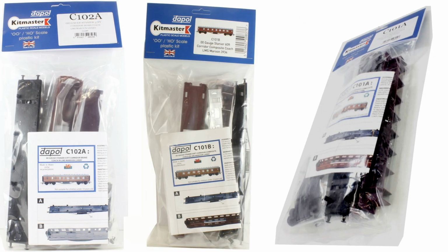These 3 Daypol coach kits I don't even have yet, but I've bought and paid for them, so I thought that I might as well include them here. I've never built one of these Daypol Kitmaster coach kits before, so I'll be interested to see how they work out.